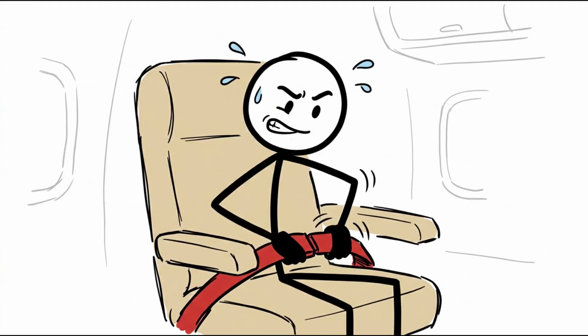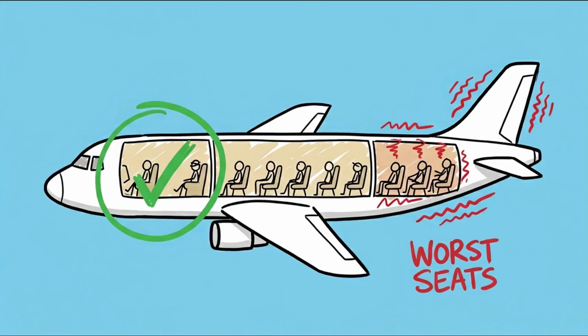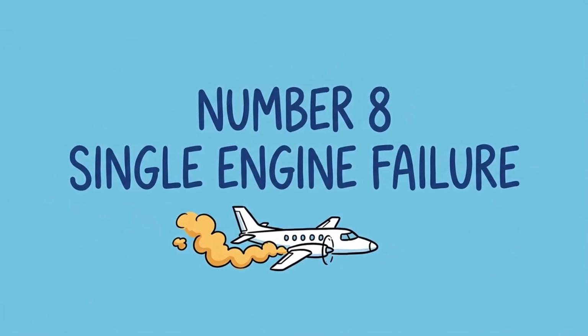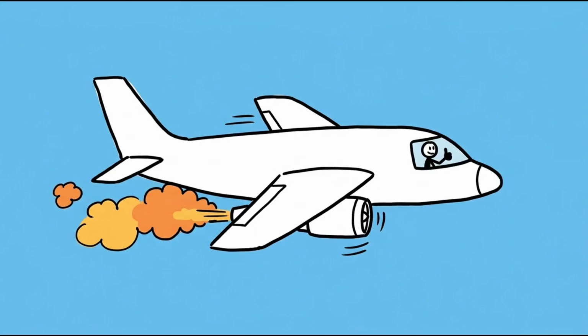So how do you survive it? You keep your seatbelt fastened the entire flight, not just when the sign is on. You keep it tight enough that you cannot easily slide your fingers under it. And if you really want to be safe, you sit toward the front of the plane, since the tail section experiences the most extreme movement during turbulence.